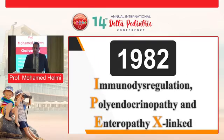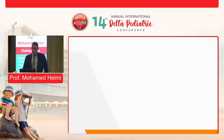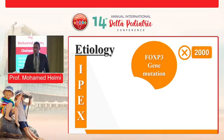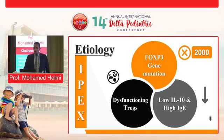It was first described in 1982 with prevalence less than 1 in 1 million people. About the etiology, it is due to loss of function gene mutation of FOXP3, which was first described in the 2000s, and it is responsible for the function of T regulatory cells, which are responsible for immune suppression, with presentation of low interleukin 10 and high IgE levels.